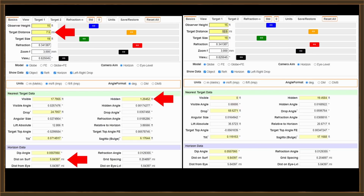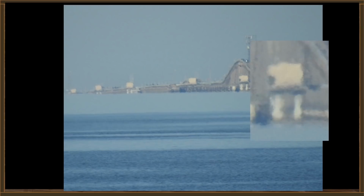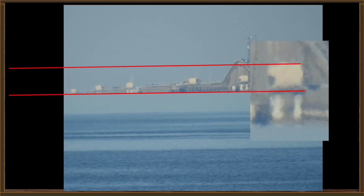Now if we look at the 5th enclosure, 5 miles away, that's 12.5 miles from the point the picture was made. The hidden amount should be 19 feet, more or less exactly the height of those enclosure supports. Is that what we're observing? Well, let's have a look. Let's blow up the enclosure on the right like that, and we'll put a red line on the top and a red line on the bottom. And then let's move to the next enclosure and do the same thing and match it up best we can.